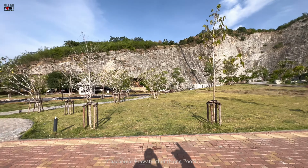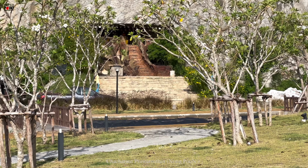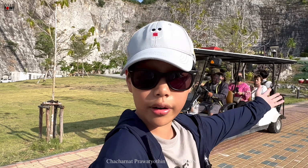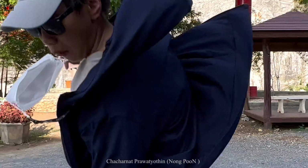It's where they put their, what is it called? They put their monks at. And so it's a really long walk up, so we're just gonna skip. We're gonna make our merit first, and then we're gonna go behind, and we'll see you guys there, okay? So, scene two in 3, 2, 1.